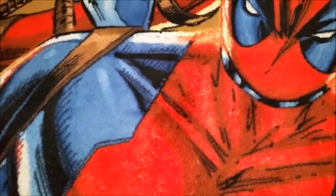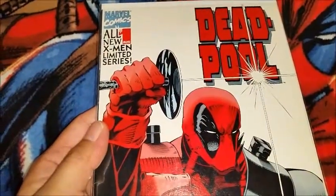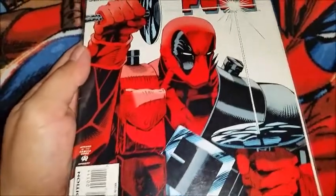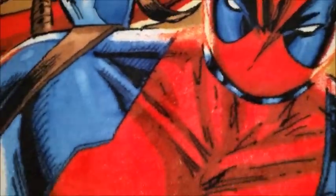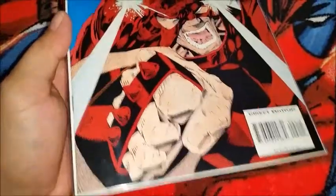So yeah. And then these are all from the show I went to today. These were all in dollar bins, so I picked them up. Got the Deadpool All-New X-Men limited series number 1. Deadpool number 2. You can see this one is not in the greatest of shapes.